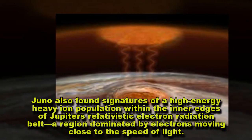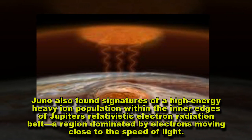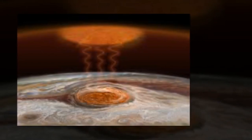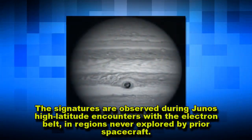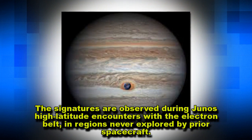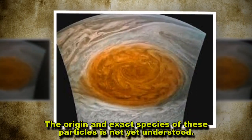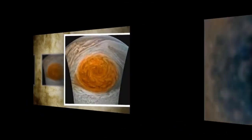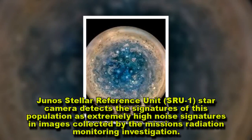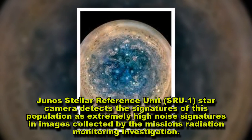Juno also found signatures of a high-energy heavy ion population within the inner edges of Jupiter's relativistic electron radiation belt, a region dominated by electrons moving close to the speed of light. The signatures are observed during Juno's high-latitude encounters with the electron belt, in regions never explored by prior spacecraft. The origin and exact species of these particles is not yet understood. Juno's Stellar Reference Unit, SRU-1, star camera detects the signatures of this population as extremely high-noise signatures in images collected by the mission's radiation monitoring investigation.